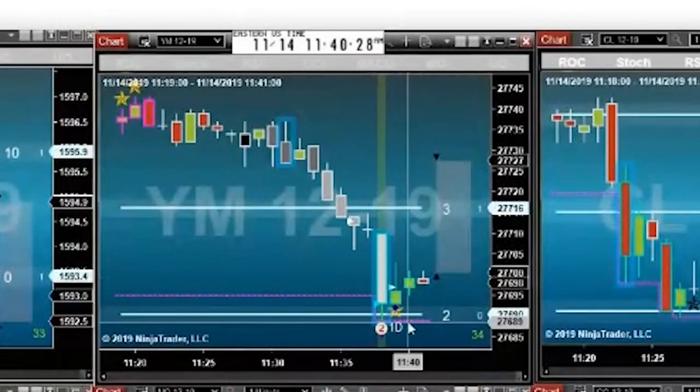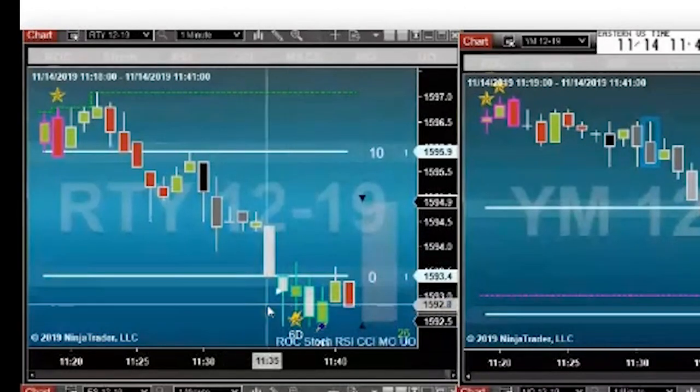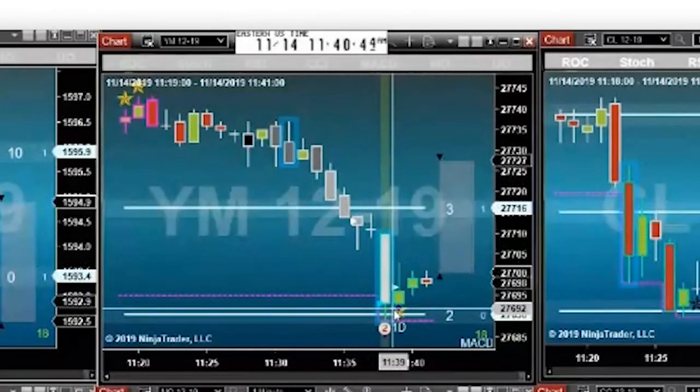Another picture perfect trade setup. This is a rock star trade setup. This one over here was a naked rock star because it didn't have any support behind it. This one over here has support, which makes it a rock star trade setup.